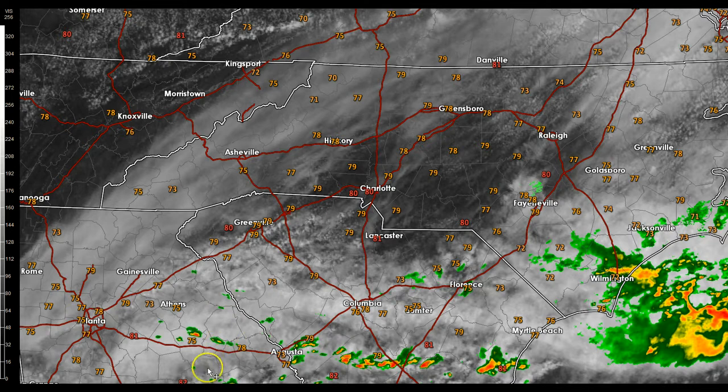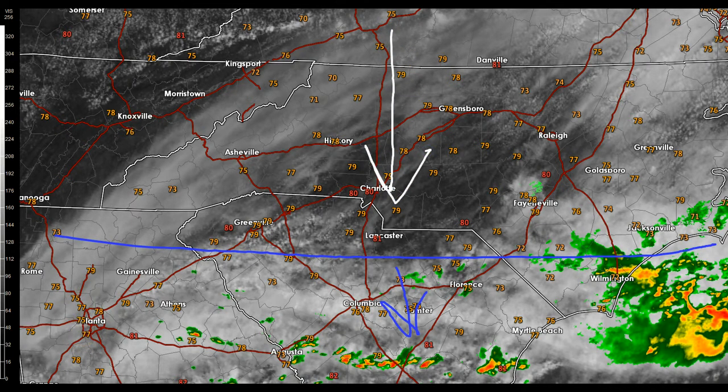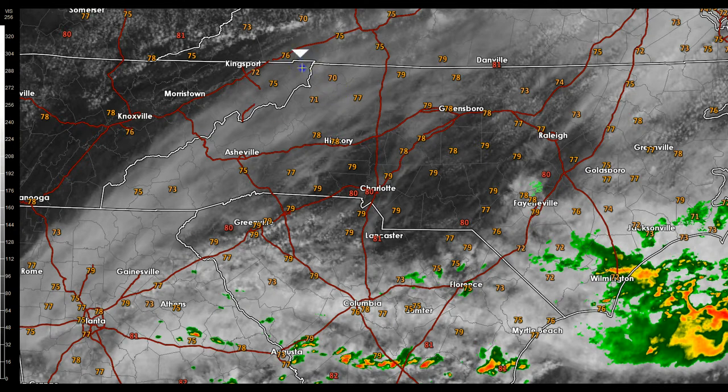If you look closely, we've got a little bit of a front sitting roughly right in here somewhere and moving south. So there's some much drier air coming in, really starting to affect the area. It's all coming in this general direction, and temperatures are only in the upper 70s to low 80s right now, here at about 1 o'clock in the afternoon.